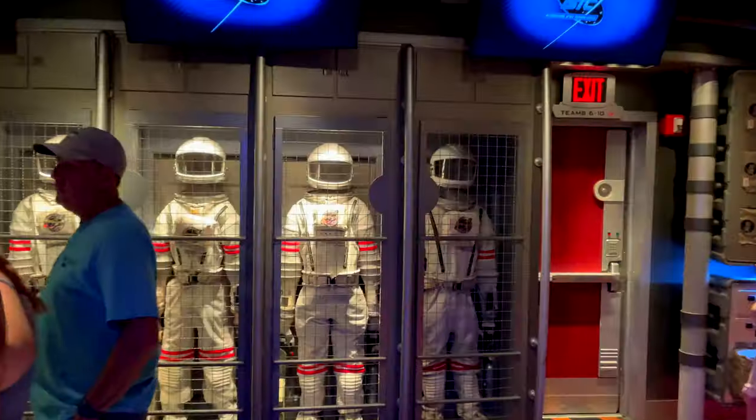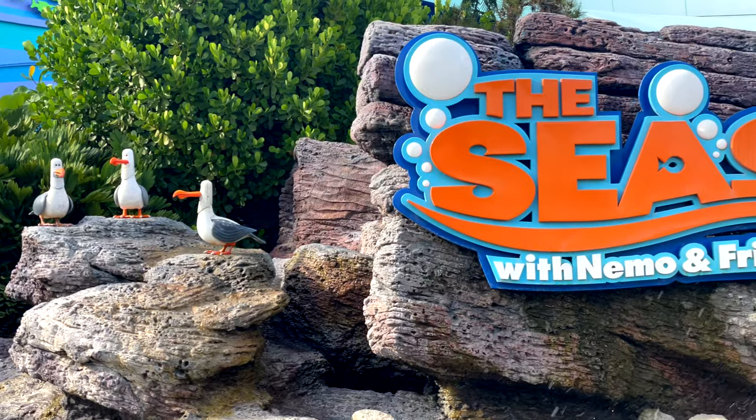These rides that are up here at the front, we're talking rides like Mission Space, Spaceship Earth, The Seas with Nemo and Friends. All of these rides that are up here at the front tend to be very easy to book with lightning lanes. You can usually get them almost immediately. So that's what we're gonna do right now. We're gonna start with Mission Space.